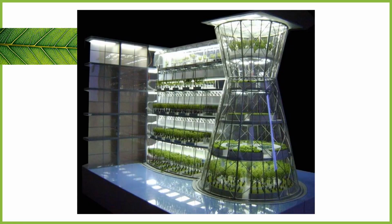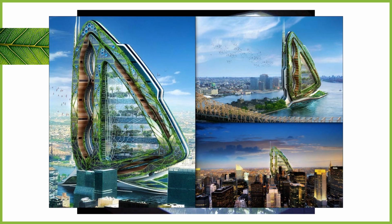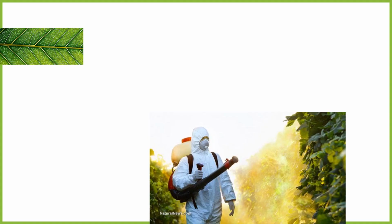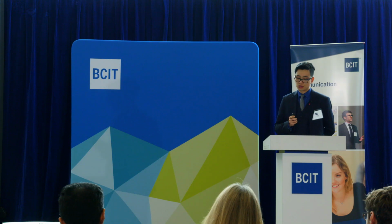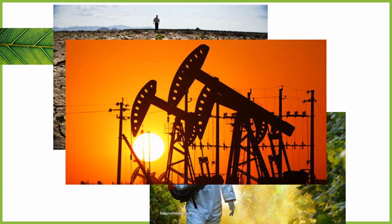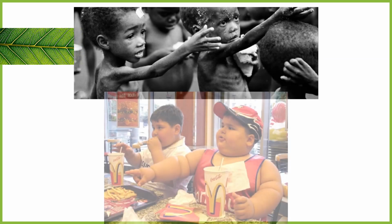So, in conclusion, vertical farming has the potential to address some of the larger food problems in our world today. It isn't hard to imagine a future where vertical farming could have a real impact on the amount of pesticides and fertilizers that we use, the water we waste, and the fuel we burn. It could address food insecurities in developing nations and obesity concerns in the West.